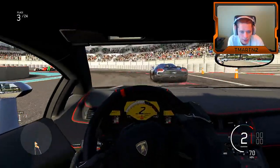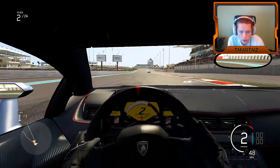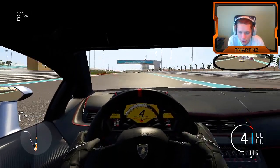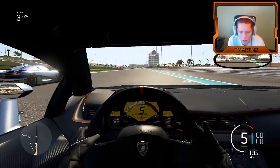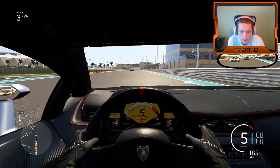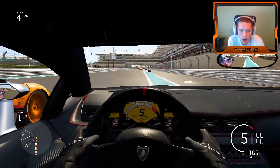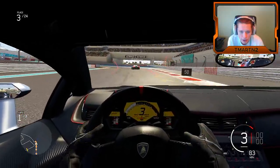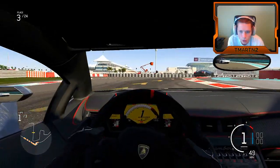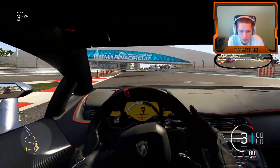I ain't scared to take shortcuts. Look at the red accents all over the dash and everything. I think it was Drive Club that you could look around inside the car. I wish you could do that with this. All that carbon fiber. I'm looking at the car and I'm not paying attention to the road. I knew there was a turn coming up, but kept braking a little bit early. Look at the doors. The panels and the doors are carbon fiber. Oh, this is such a beautiful car.